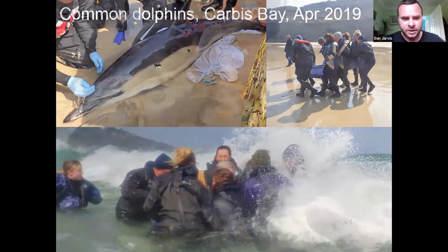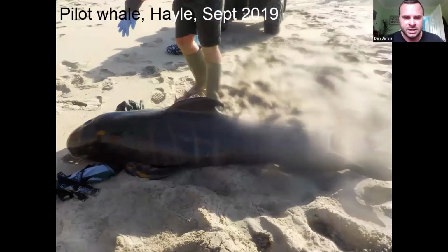Later on in summer, again in St Ives Bay, this time on Hale Beach at Mexico Towns, we had a very, very unusual stranding of a neonate pilot whale calf. You can see in the photo, hopefully, there are some pale rings running around its body, which are the fetal folds from when it's tucked up inside its mother before it's born. This was an extremely young animal, and it died very, very quickly.